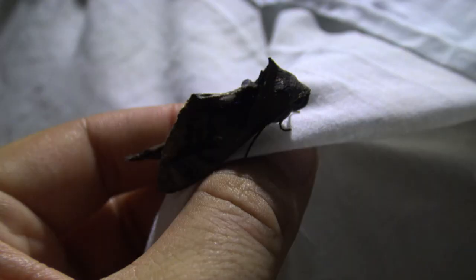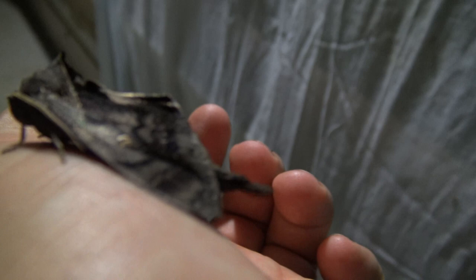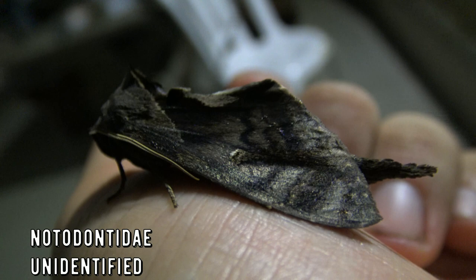Here we get some kind of large notodontid moth. It has this tail, can you see it? That's a funny shape for a moth to have. Unfortunately, due to poor lighting, we cannot see its true colors very much. But that's okay, I'm taking it for the close-up tomorrow.